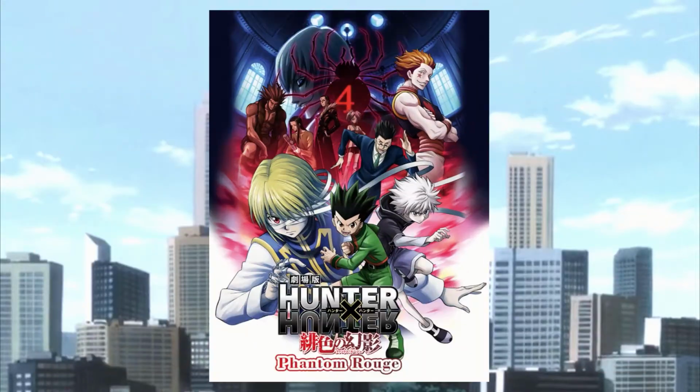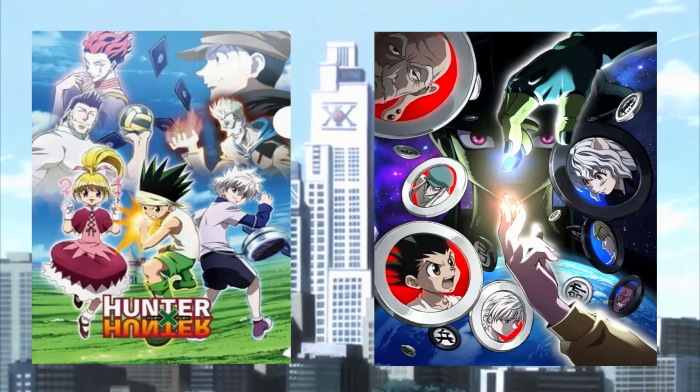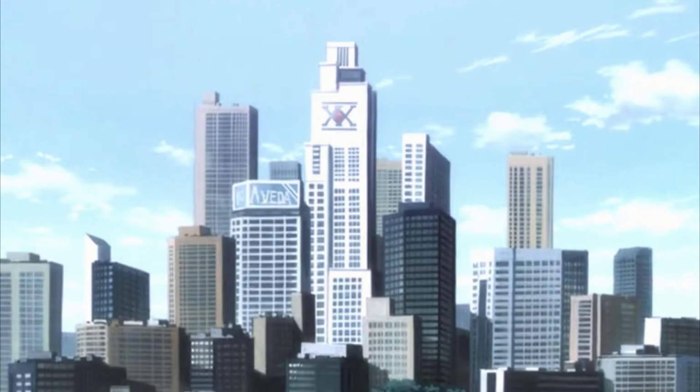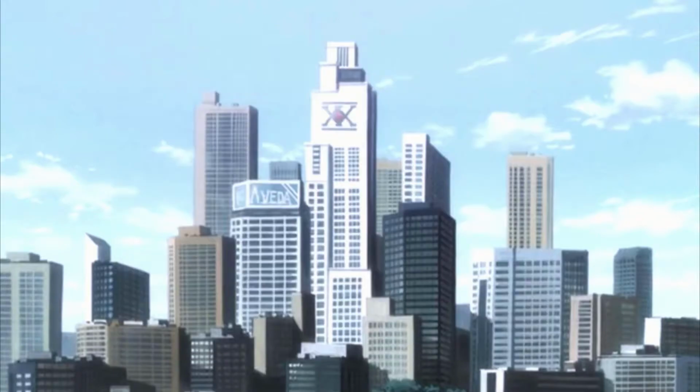The first one, Hunter x Hunter Phantom Rogue, takes place in between the York New City and Greed Island arc. So once you're finished with the Spider OVAs, you can watch that movie if you choose to. The second movie is Hunter x Hunter The Last Mission, which takes place in between the Greed Island and Chimera Ant arc. So after you are finished with whatever version of Greed Island you watched, either after the Greed Island Final OVAs or after episode 75 of the 2011 anime, then you can choose to watch that movie.